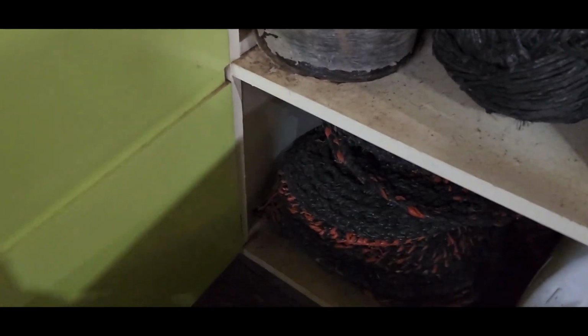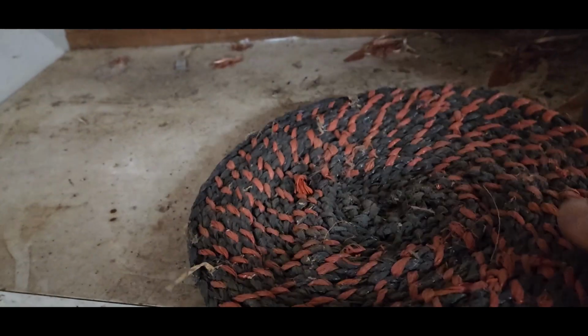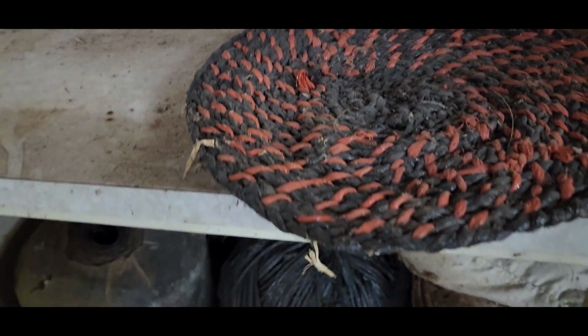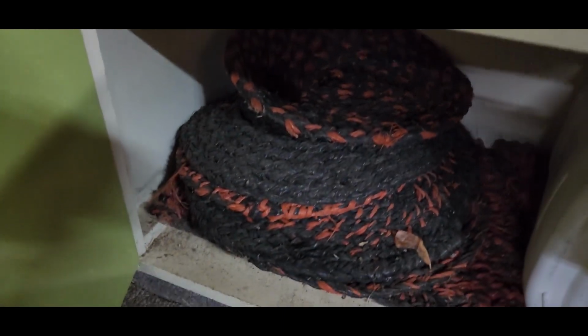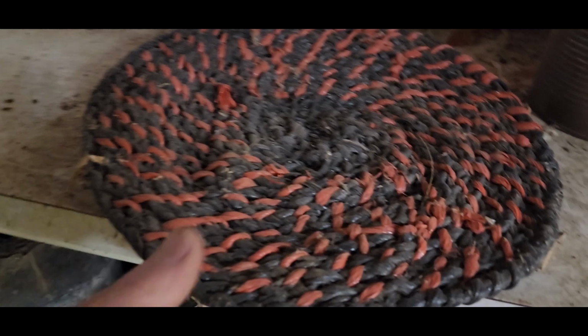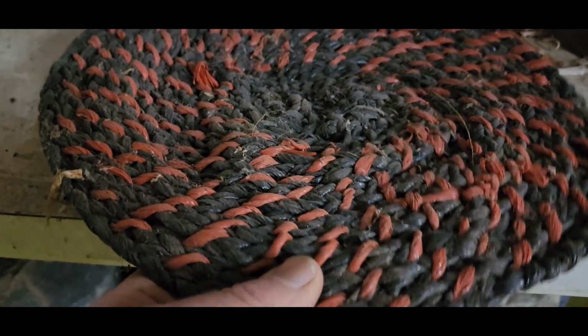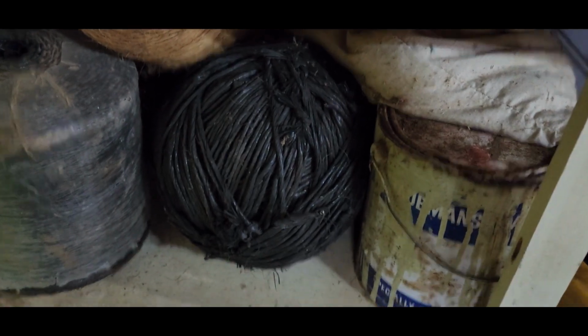My grandfather used to make these mats. If we can get a couple of them out, there's a whole heap of them here. I'm going to take these back to the shop and sell them. He plaited hayband and then wove it into mats. So how's that for repurposing? So there's a whole heap of them. I can remember him sitting in the sun out in the workshop shed here, and just using up old hayband, tying it all into one long length and then plaiting it and then weaving it into mats.